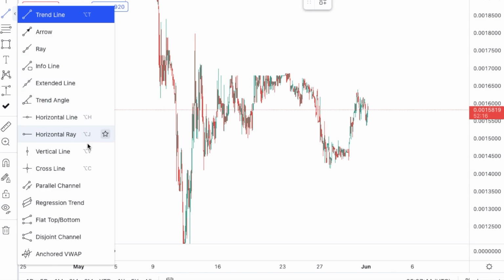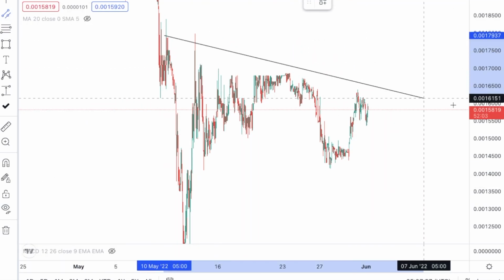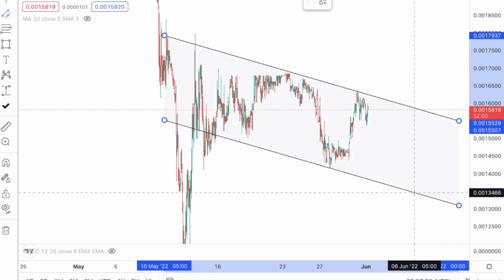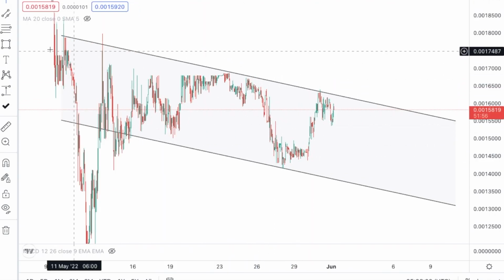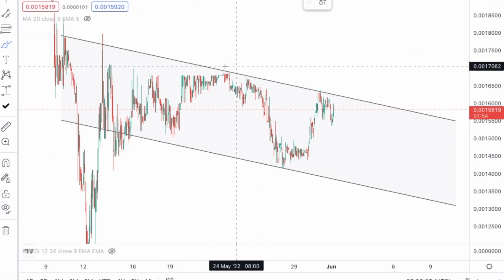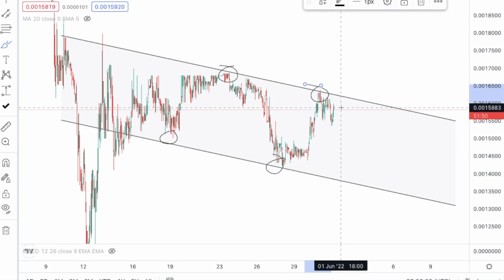So first off, I do want to show you the channel, and right here I'm going to be drawing in a channel because a channel really gives you confirmation of zone trading. And why do I like channels? Because it really traps the price within the range. And as you guys can see, each time price comes to the top or even to the bottom, we do have some rejections. As you can see, price did come to the top again.